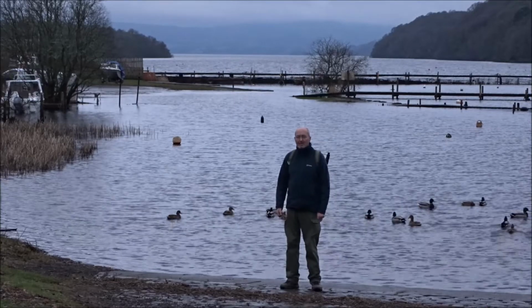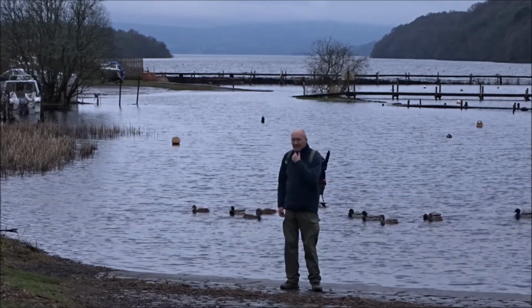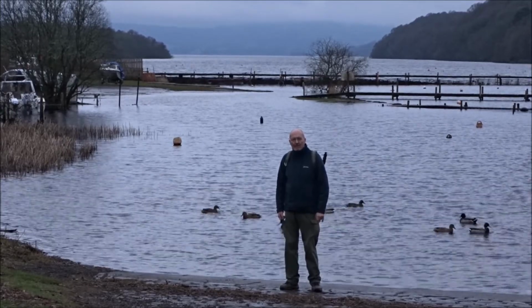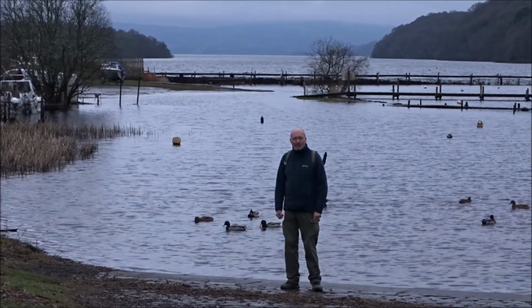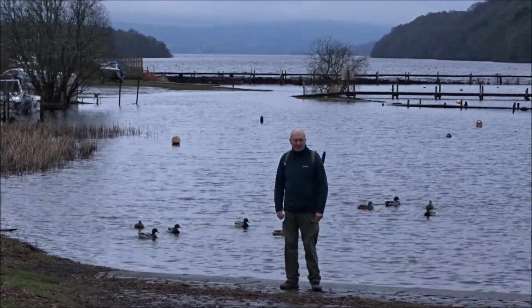Well, this is in Balmaha. Just in the garden to my right here, there's a statue of Tom Weir, a man who loved Scotland's great outdoors, and a man who inspired many people to explore Scotland's great outdoors, especially in the short television programmes that he created. I just loved him.